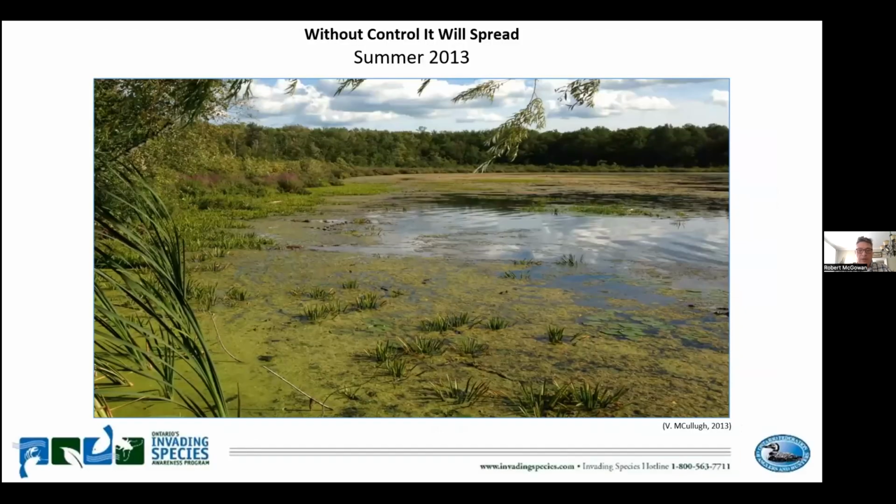So we have a timeline series here from a landowner from the Trent-Severn Waterway, and she was each year documenting the water soldier populations on her shoreline. So this is the summer of 2013, and you can see that water soldier is present along the shore and down out into the littoral zone a bit. You see some scattered plants. So this is looking, she's on her dock looking down into the bay.